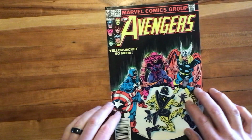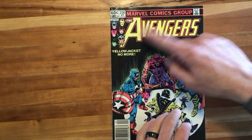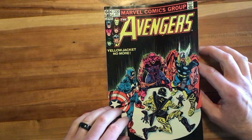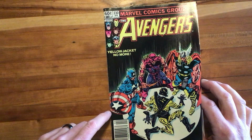Following on that, right next to it in the dollar bin was issue 230. And that is actually the end of the Yellow Jacket saga. And this one has basically that same team formation.